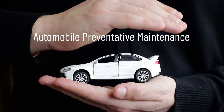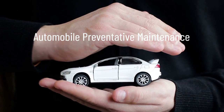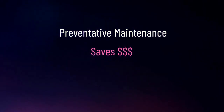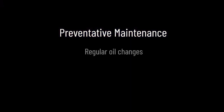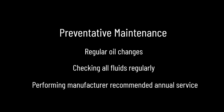Preventative vehicle maintenance is about keeping your car out of the shop, where expensive repairs add up quickly. The expense required to perform routine maintenance will pay for itself many times over compared to fixing a broken-down car. Preventative vehicle maintenance means regular oil changes, checking all cars' fluid levels regularly, and performing the manufacturer's annual maintenance schedule.